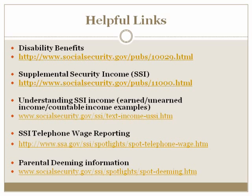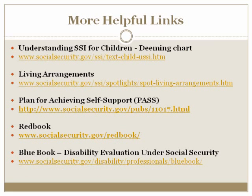Disability benefits, SSI, understanding the earned, unearned income about SSI and the countable income examples. Instructions on the SSI telephone wage reporting system is on our website. Deeming information, the Deeming Chart, instructions, more helpful tips, living arrangements, everything.